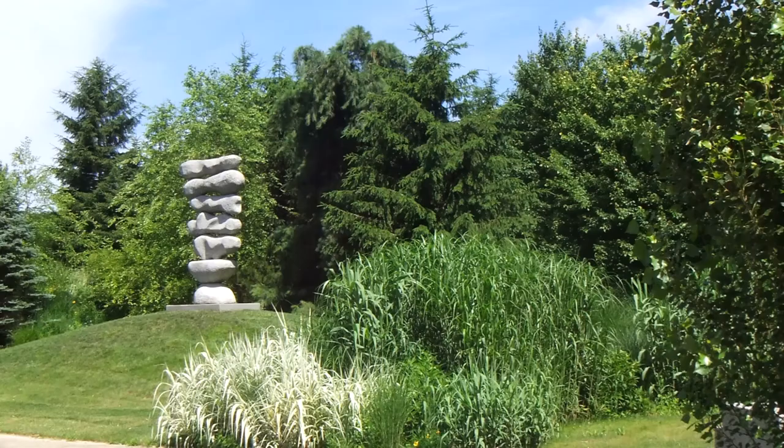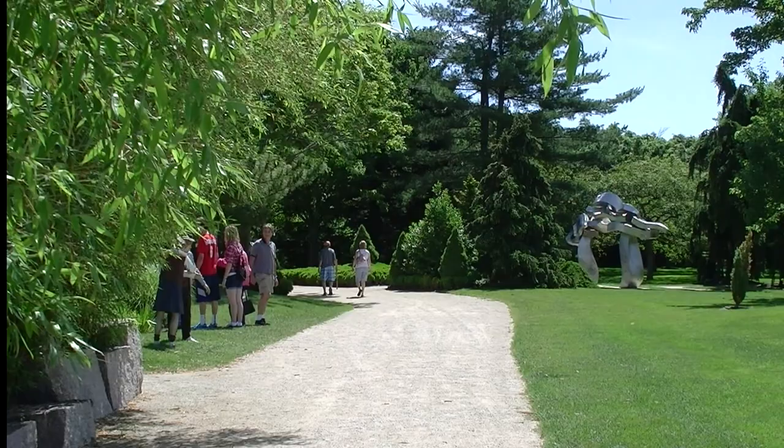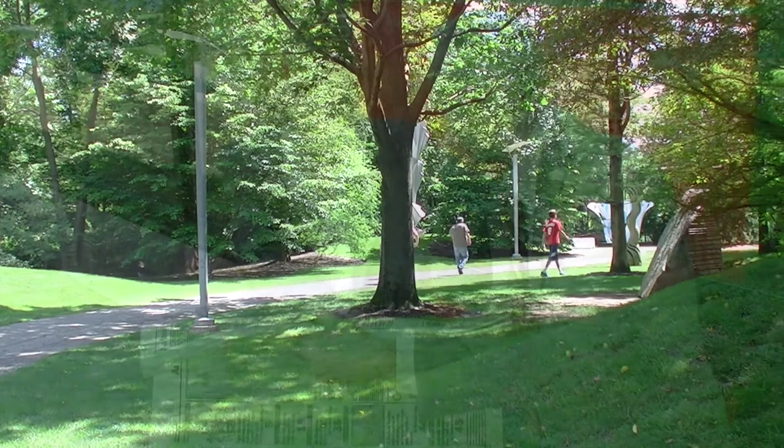I took my motorcycle down to exit 7A to visit the grounds for sculpture. This is a huge, impeccably manicured estate, with sculptures scattered throughout.